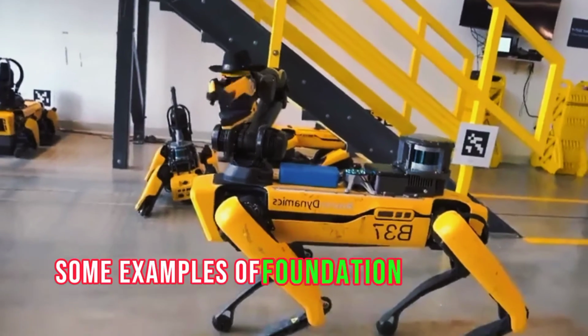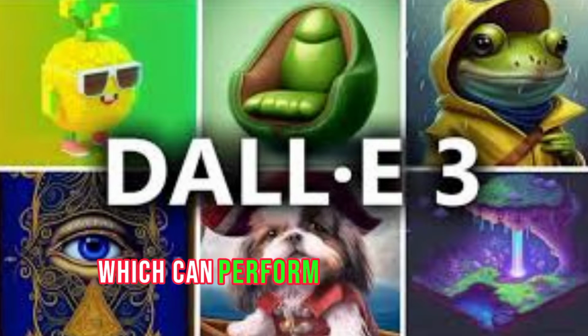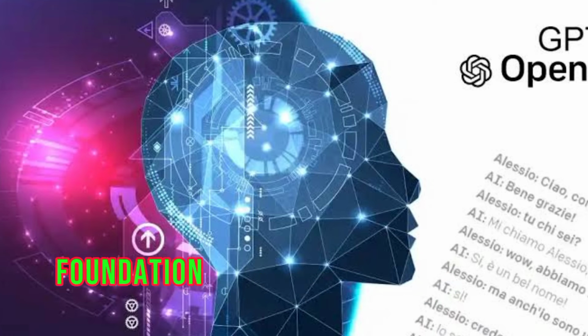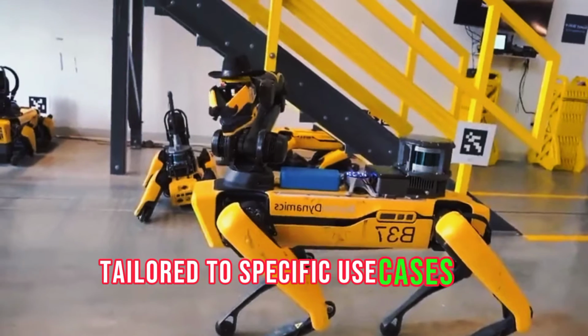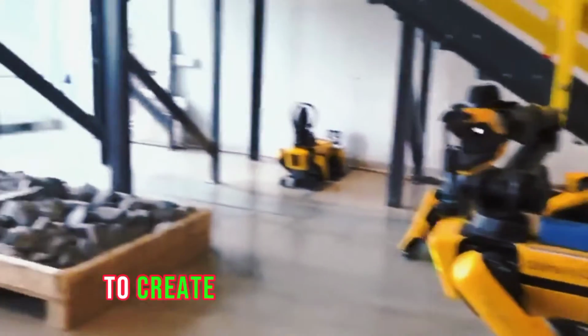Some examples of foundation models are GPT-3, BERT, and DALL-E, which can perform tasks such as natural language understanding, text generation, image generation, and multimodal reasoning. Foundation models can be used as base models for developing more specialized and complex models tailored to specific use cases or domains. Boston Dynamics used several foundation models to create their robot tour guide.